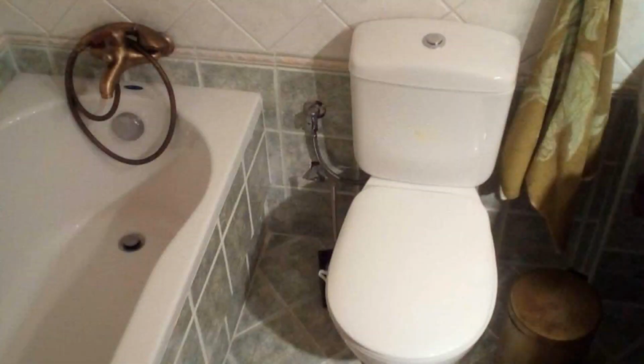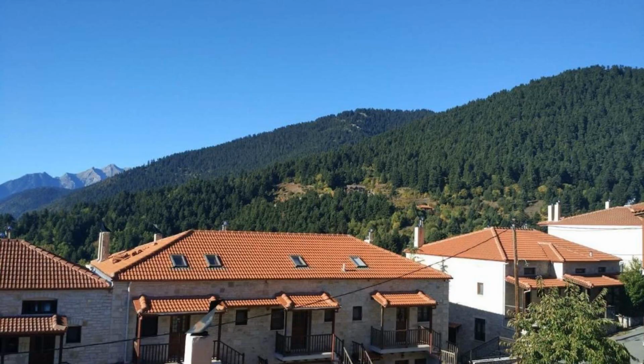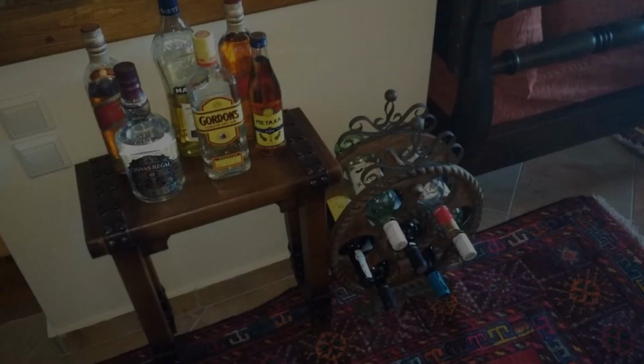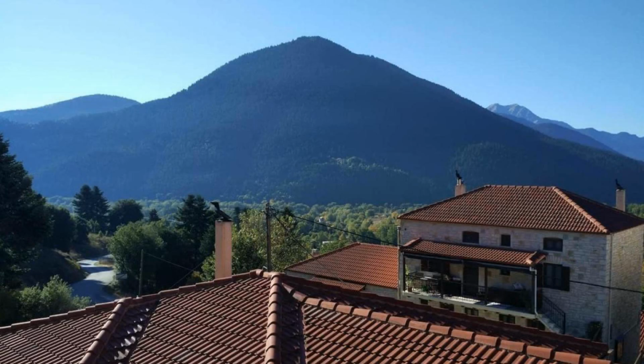And now you are watching a 3-star hotel. The location of the hotel is attractive and guests love walking around the neighborhood. There are 4 types of rooms available on booking.com. You can book online and enjoy it. You can see more than 100 reviews of this hotel on booking.com.